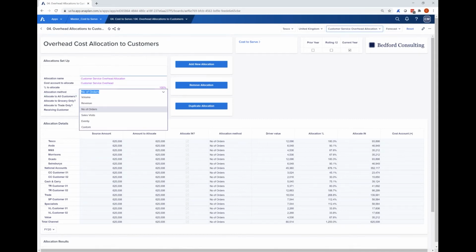So here, just a few examples. We can allocate based on the volume, so the number of units like we've seen before. We have the revenue, so actually based on the pounds or whatever currency is being generated. The number of orders that are placed. Obviously, you might have some customers that perhaps buy less than others, but do so a lot more frequently, so you have a lot more orders that can add to the overheads associated. Things like number of sales visits, so down to individual sales reps, how often they go to see this customer to attach different expenses to them. Things like evenly or just a custom profile that you want to assign. This is not an exhaustive list. These are just examples. Any metrics, any numbers that you have that you want to use as the basis for an allocation, as long as you can bring them into Anaplan, then you can allocate based on that metric.